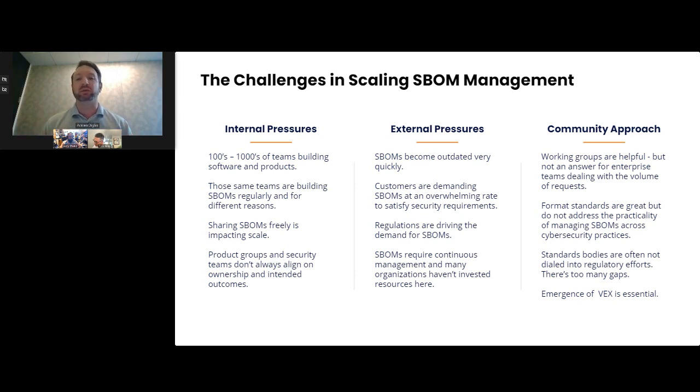And VEX is even newer than SBOMs today, and so the industry has been spending a lot of time ramping up on SBOM management, but then there comes this whole other piece to it of being able to accurately describe any vulnerabilities that customers might see inside those SBOMs.